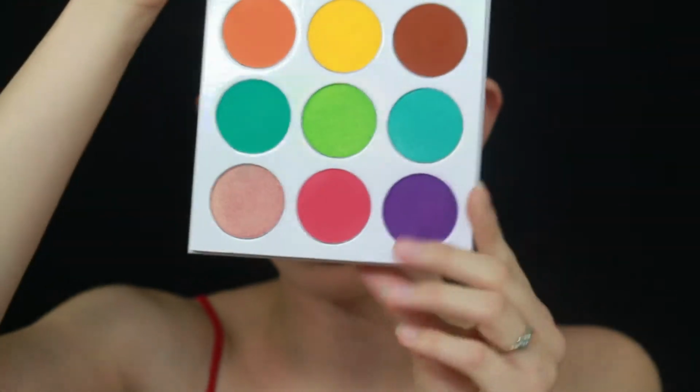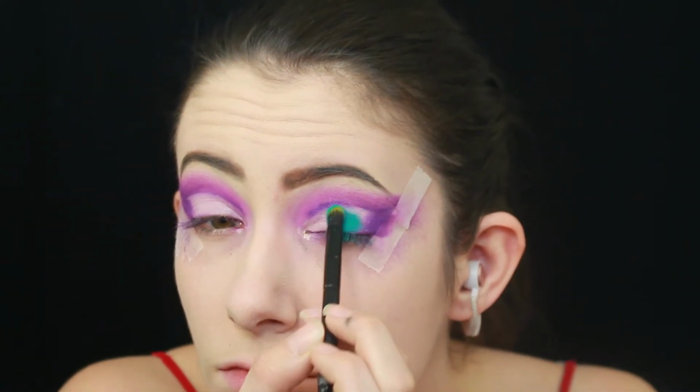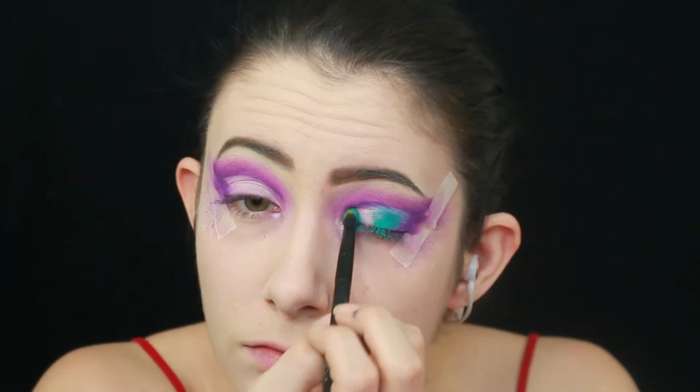Then using the same Zulu palette again, I'm going to be using this greenish teal shade. And we're going to be putting that on the lid area.